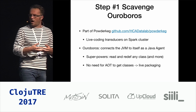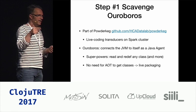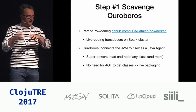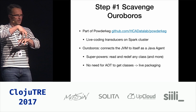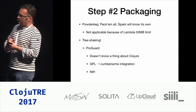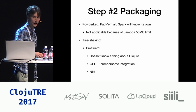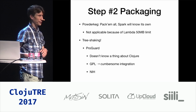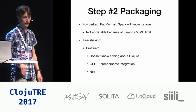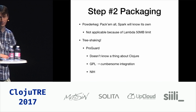So we took our Ouroboros out of Podokeg. Ouroboros is a snake or a dragon which eats its own tail. And the name comes from the fact that the JVM is connecting to itself as an agent to get full access to its classes. So now we get access to classes. We'll be packaging them. So currently Amazon Web Services Lambda has a hard limit of 50 megabytes on the package that you can run. There's a lower limit also if you upload a zip, that is only 10 megabytes.